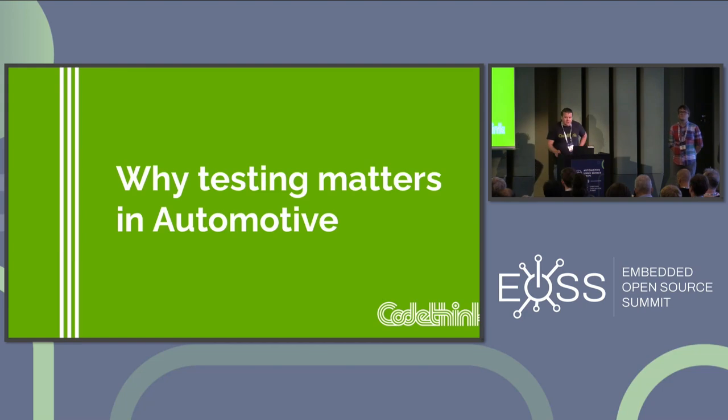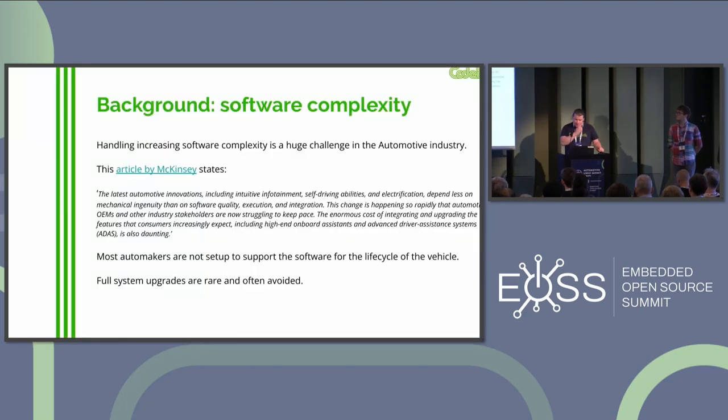So, why testing matters in automotive. Even before we start talking about testing, I think it's useful to set the scene and talk about software complexity in the vehicle. I don't really need to labor this point, because I think everyone in the audience will be aware of this overarching challenge that we're facing at the moment as an industry.